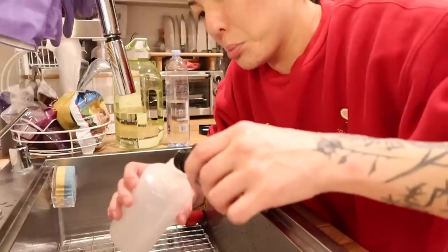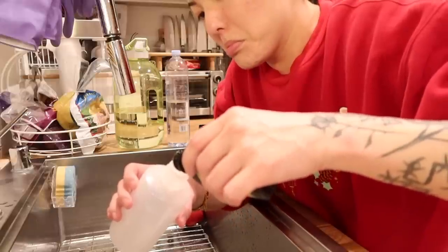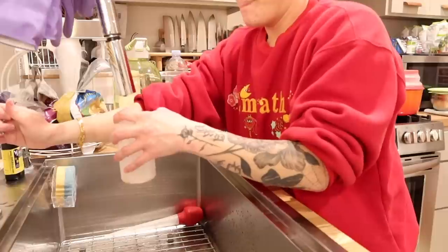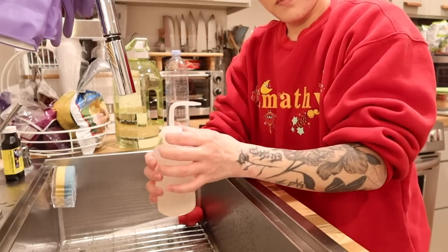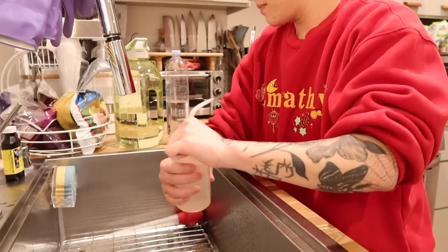1 drop per 4 ounces. Oh. I just squeeze it onto them.